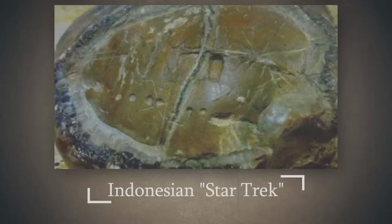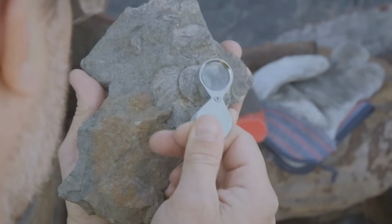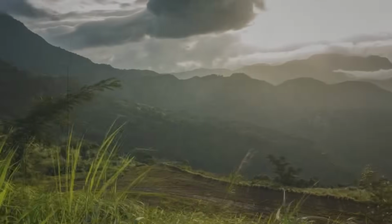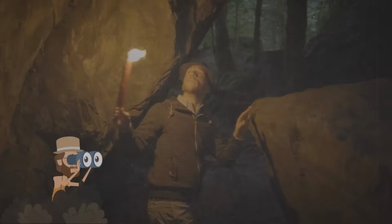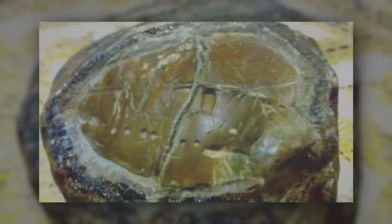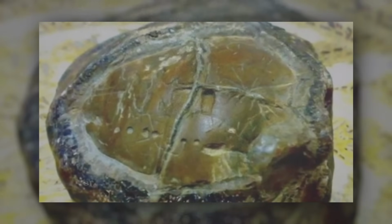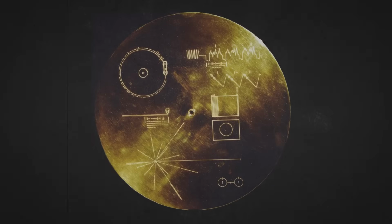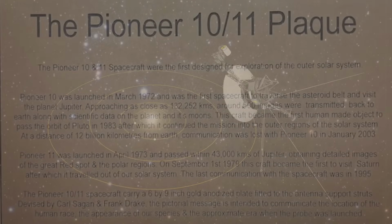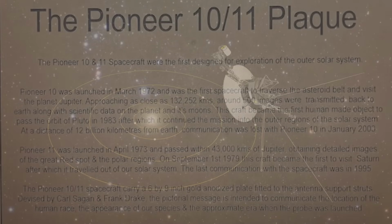Indonesian Star Trek. In 1992, geologist Castillo made a discovery that still shocks today. In the province of Kapanga, Indonesia, he was exploring the Satan's Cave in the mountains and found an unusual stone. On its chip were engraved mysterious symbols that resembled a map of the Star Trek. The signs on the stone are strikingly similar to the images on the plaques sent into space by NASA with the Pioneer 10 and Pioneer 11 probes in the 1970s.